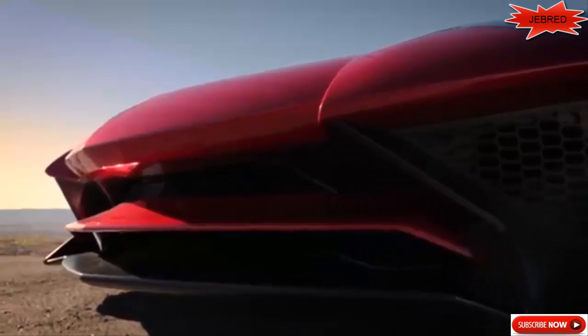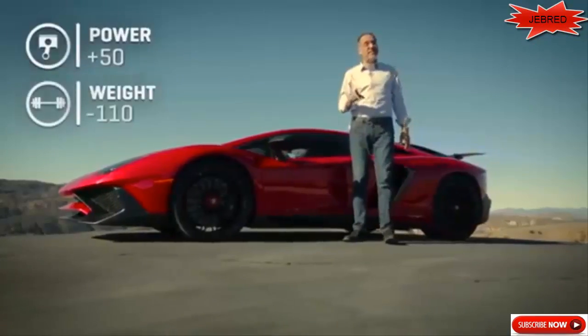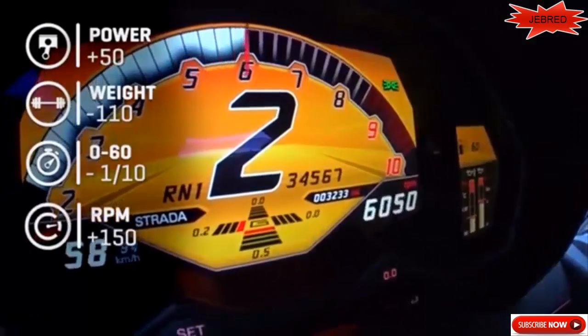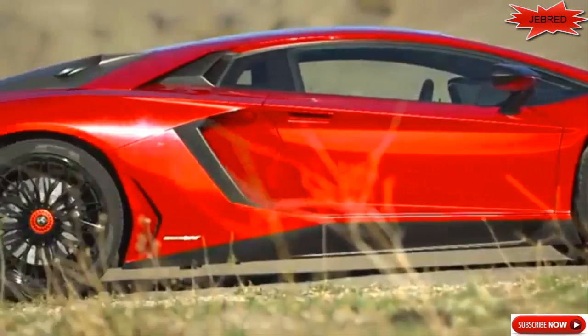Aventador SV is an Aventador that is more and less. More horsepower, 50 of them. Less weight, 110 pounds. A little less time to 60, about a tenth of a second. And more RPM to the red line, another 150 on the clock. The result is the fastest production Lamborghini ever, and they got there with tuning and tech.